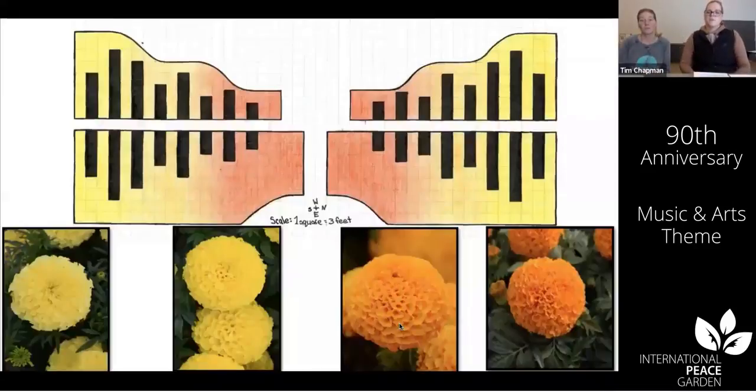So these 4 beds are located in the middle of the formal area. And for this design, we decided to go with a waveform pattern. So the black bars for the waveform are the Petunia Black Magic flowers. And we used those last year as well, and they turned out really well. For the background, we're going to be using 4 different shades of marigold, starting with the lightest shade at the edge and gradiating towards the darkest shade in the center.